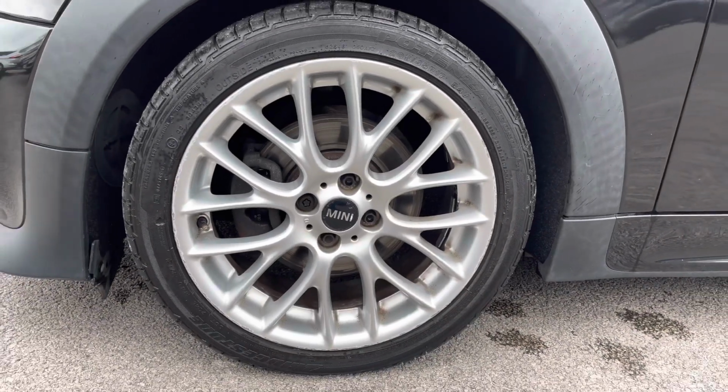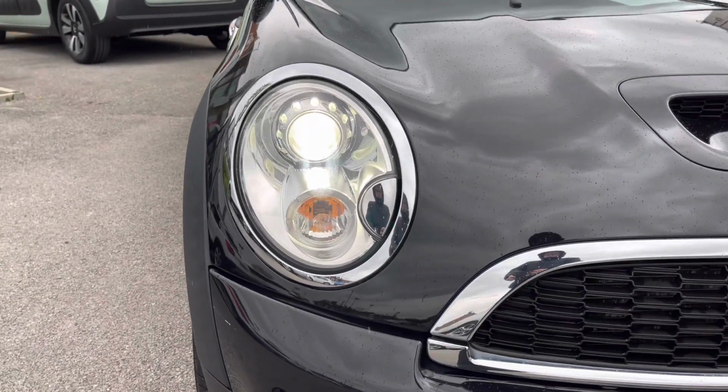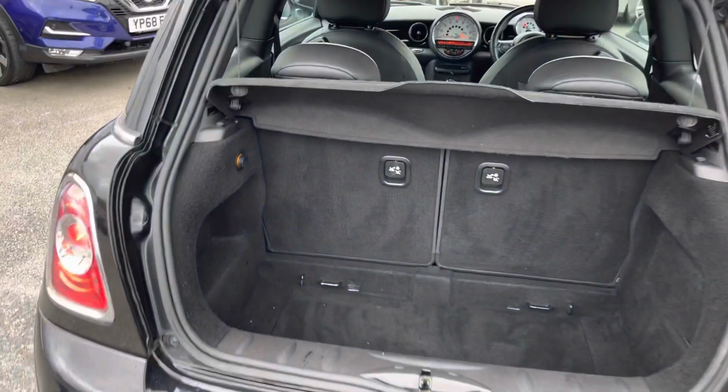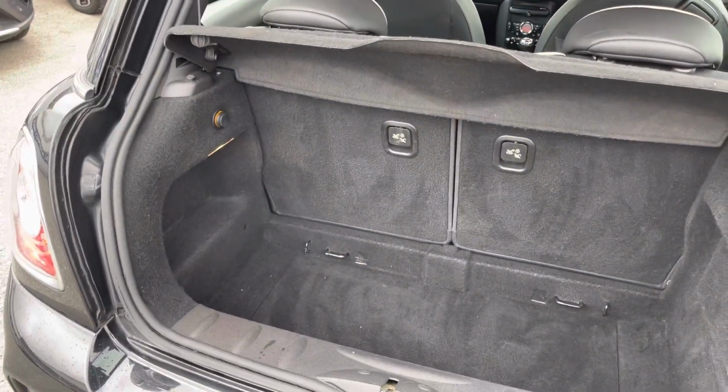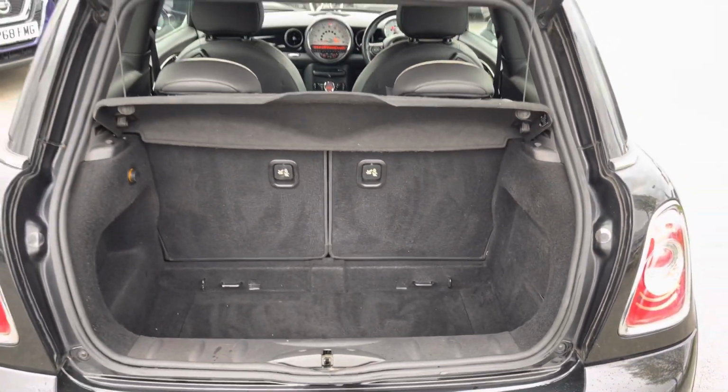It sits very nicely on 17-inch alloy wheels. You do have the bi-xenon headlights which light up the road nicely, providing you with great visibility. Here in the boot you'll find 160 litres of space, which can be increased to 680 with the rear seats down. You can fit a weekly shop in there very nicely.